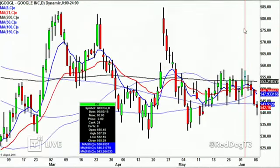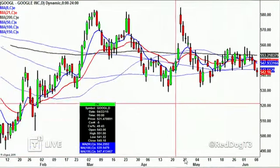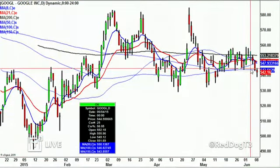Google still just doesn't look good. Doesn't look good at all there. Below the moving averages, not much to talk about there.